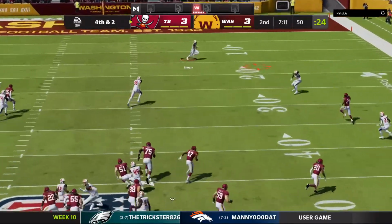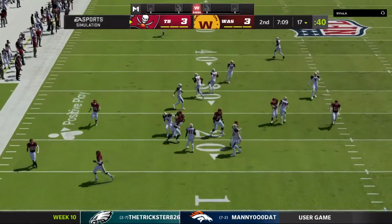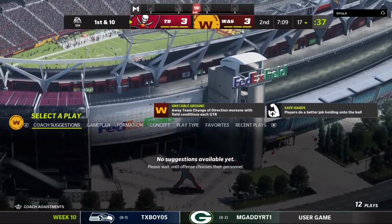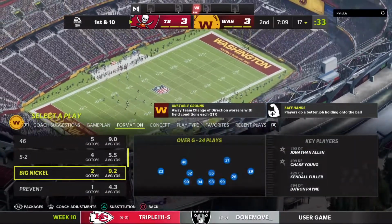And now the punter, Tress Way, as he sends this one away. Fair catch called for and made at the 16 or maybe the 17-yard line. Officially, that'll be marked down as just a 28-yard punt. And the Bucs will get ready to go on offense.